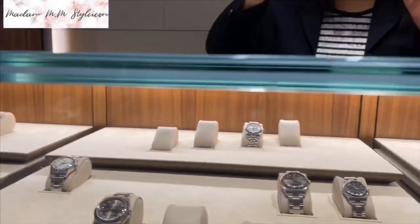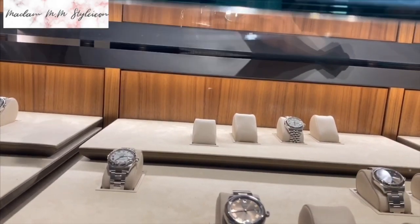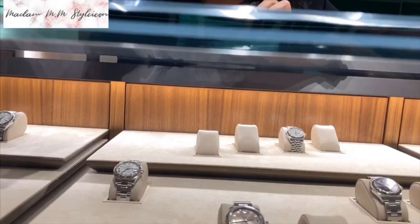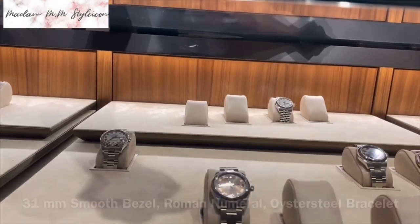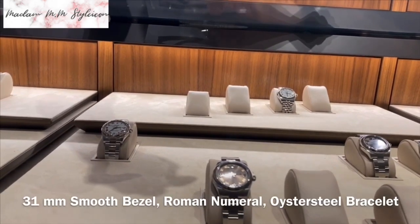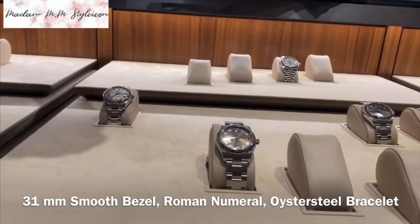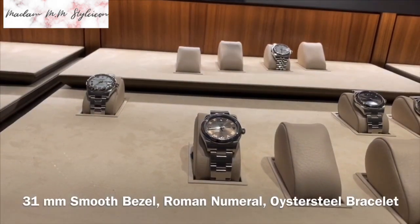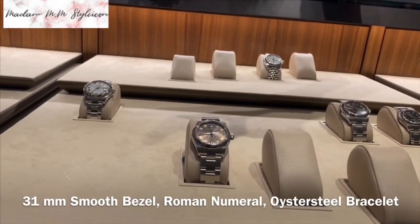I drop off my daughter, so thank you. So the watch is coming on Friday. Since you're in, this is the 31mm with the Oyster bracelet. That dial though does not speak Rolex. The dial? This one? Does not speak Rolex. You can see it's Roman numeral and all that, right?